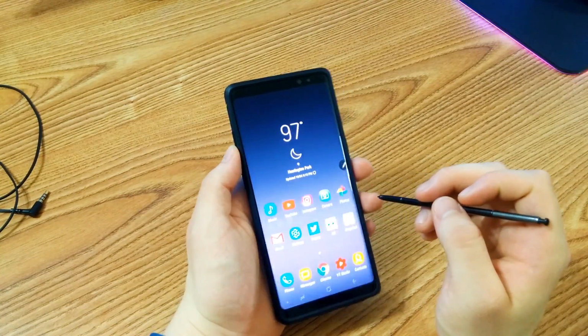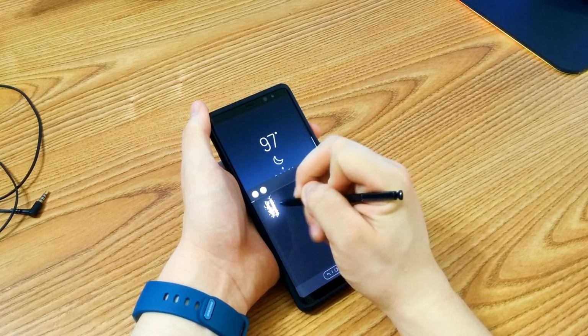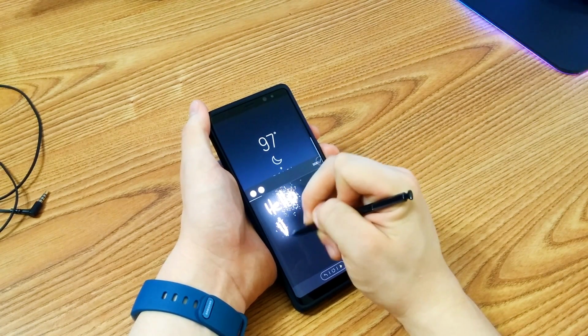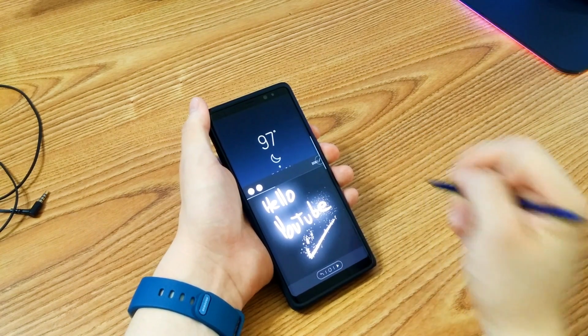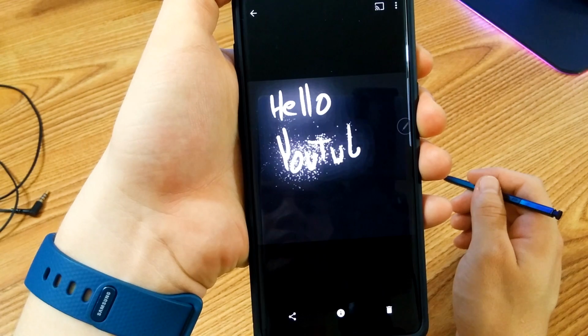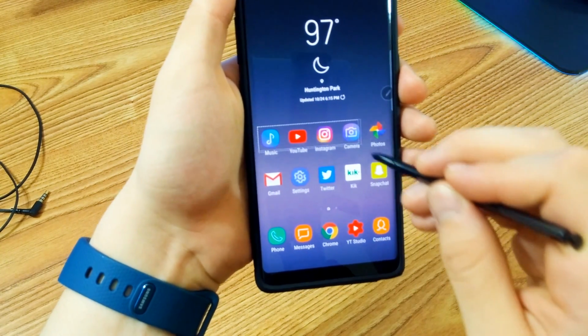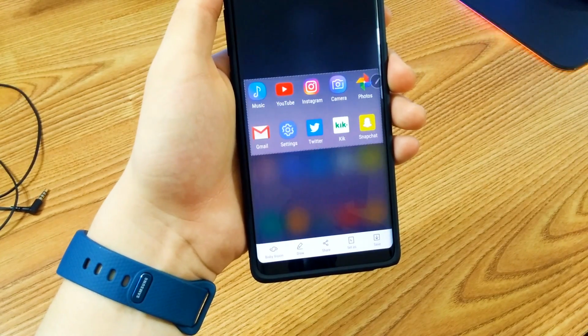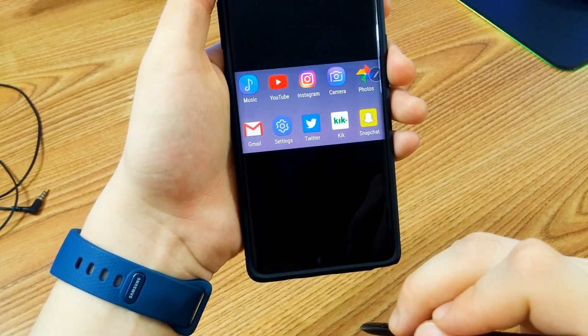I'm gonna be honest with you, I've only used live message a couple times. I use screen off memo regularly and smart select occasionally. The rest I haven't even touched. There may be a lot of features, but you may not use them. If that's the case and you have the Note 7 and you're just focused on the S Pen, you probably shouldn't upgrade. With that said, everything I have tried has worked flawlessly, and I use the S Pen to use the phone regularly too. It's incredibly responsive, so definitely a positive.